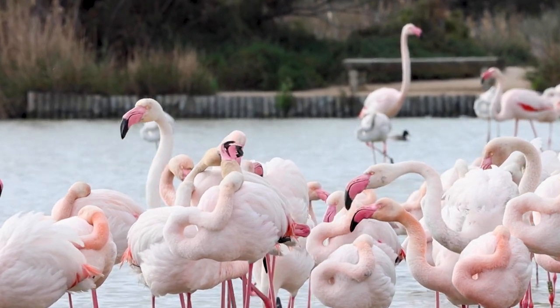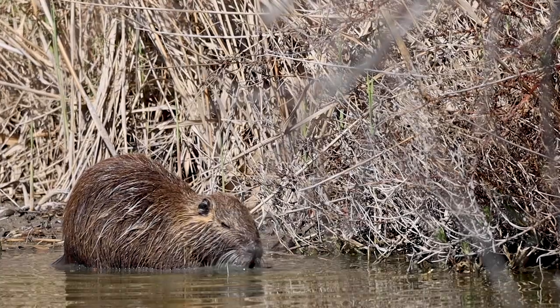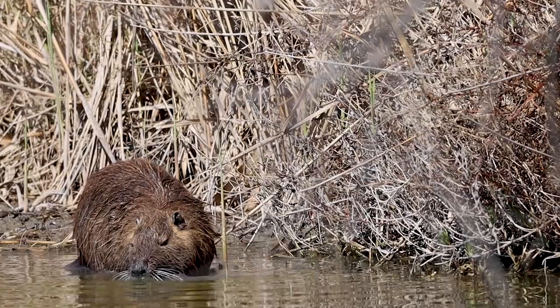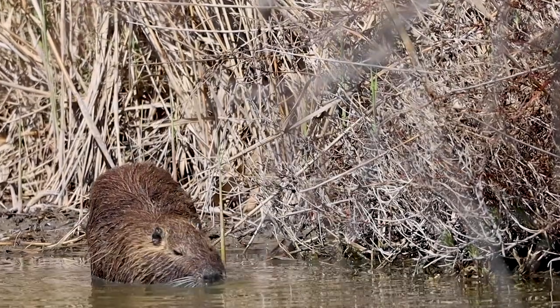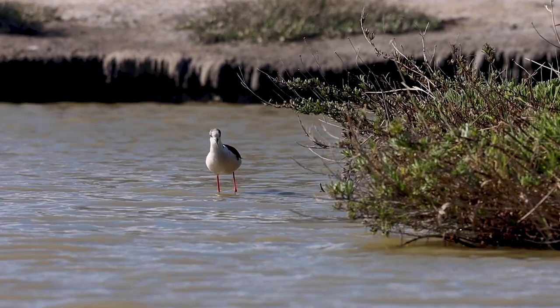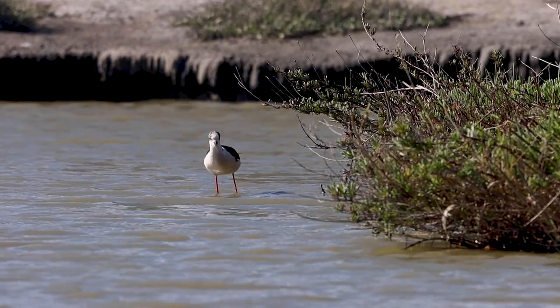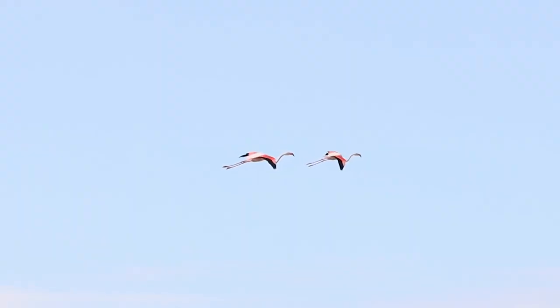Standing at an impressive 1.5 meters in height, these stunning birds tower over the majority of the other species they share these ponds with. And with their 1.7 meter wingspan, they're hard to miss when they're in flight.